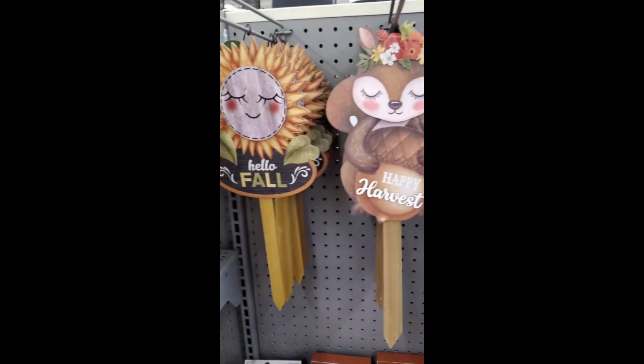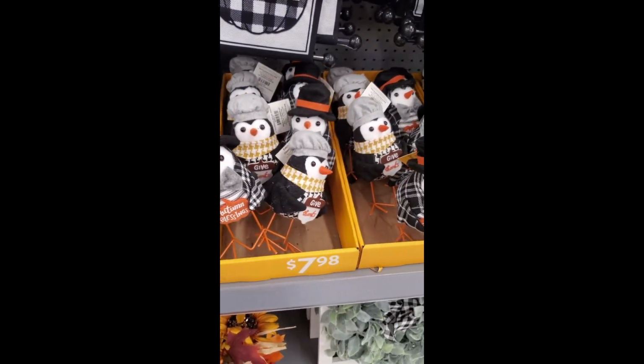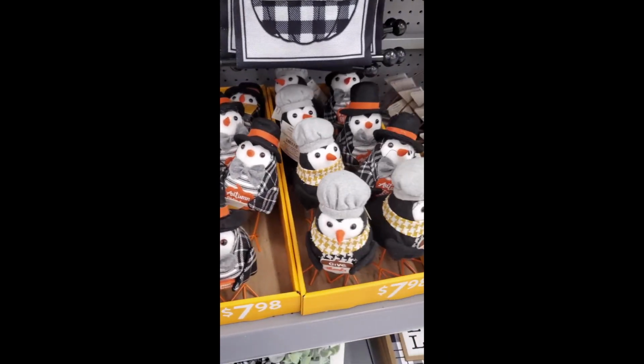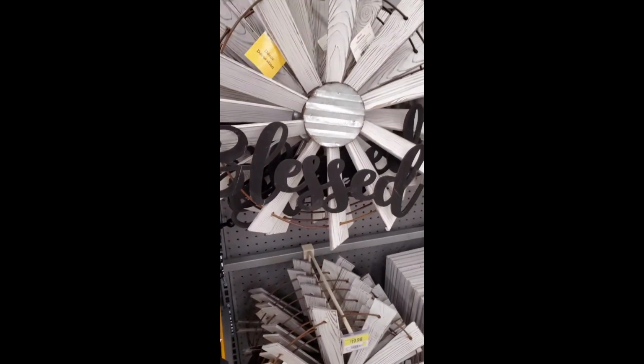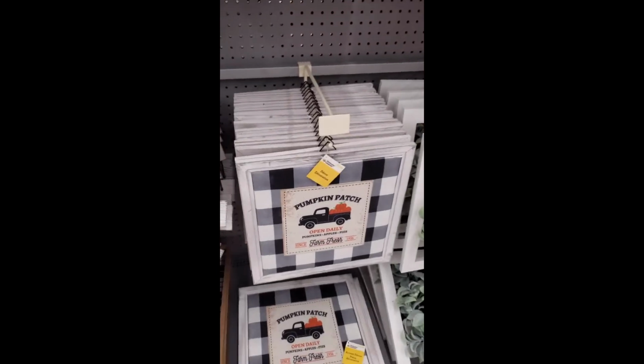One figurine that caught my eye were these little chicks wearing little top hats and little chef's hats. I thought they were absolutely adorable. However, my cat Boo would probably knock those off the counter or any other shelf I tried to put them on, so I refrained from buying them.